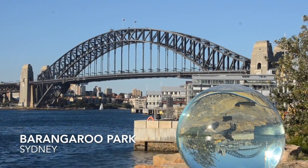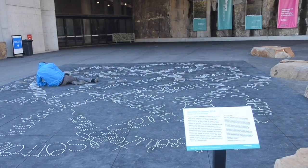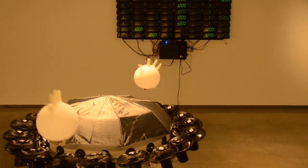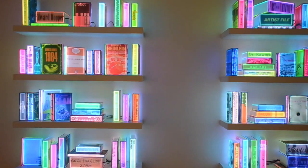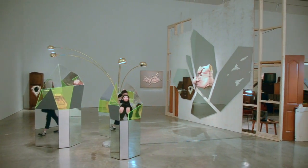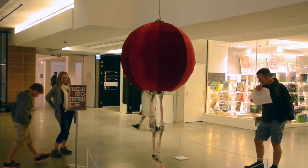Barangaroo Park is actually a new park in Sydney on the other side of the Harbour Bridge. And when we were there, it had a sculpture exhibit. This is the roof of Sydney's Contemporary Art Museum, which is free to go to. It's really cool. This was a temporary exhibit, but they do have a permanent collection and a lot of interesting stuff. The legs shake every once in a while.